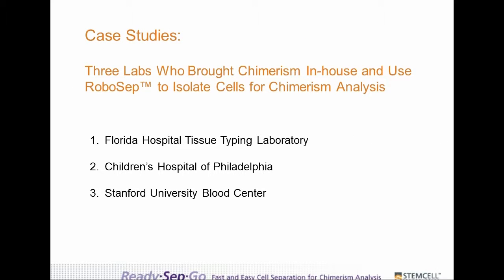So I'd like to spend the rest of the presentation highlighting 3 immunogenetics laboratories who've brought chimerism testing in-house. All 3 labs use RoboSep to isolate cells for chimerism analysis, but interestingly, they've all taken very different approaches to how they use the instrument to do this. In addition, the labs we're showcasing represent a good cross-section of the labs out there, from the Florida Hospital Tissue Typing Lab and the Children's Hospital of Philadelphia, who process a relatively small number of samples per month, to the Stanford University Blood Center, who process literally hundreds of samples per month.